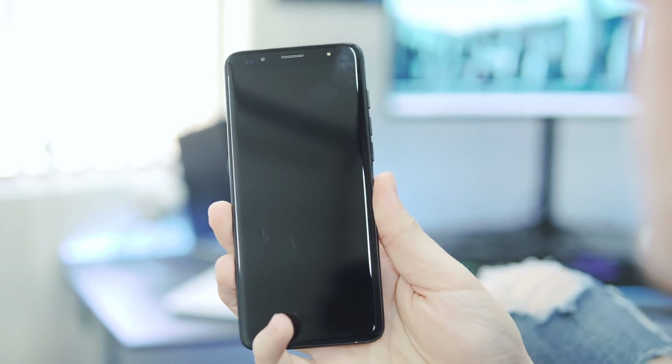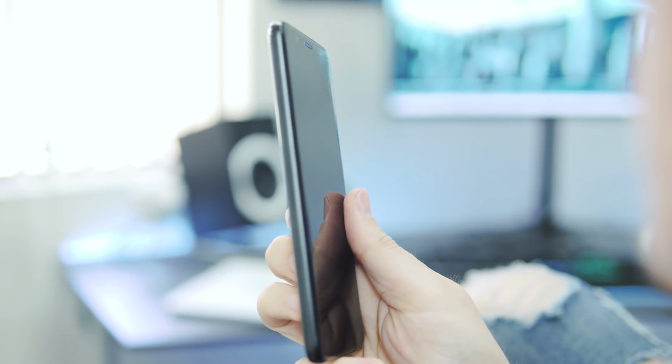You might have noticed there's no headphone jack here on the G3 Plus, and that's because it's following this horrible trend of just removing it altogether. If you want to plug anything in, like that aux cable, you're gonna have to use the included adapter. And since we're on the subject of ports, let's just go over the rest of the device. Left side is bare, flush, nothing going on here.